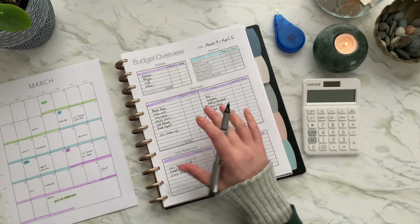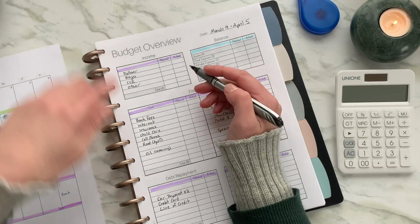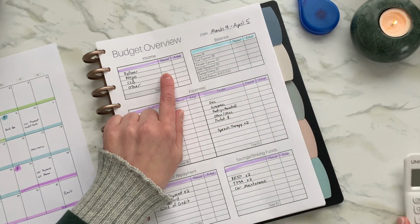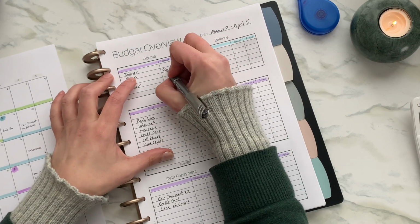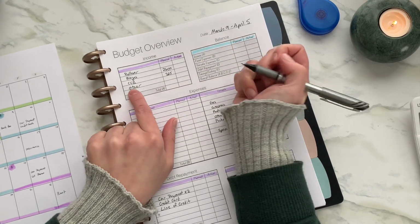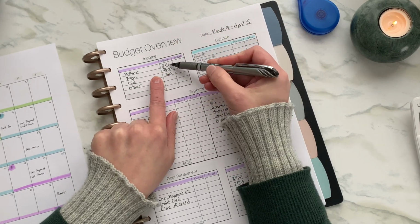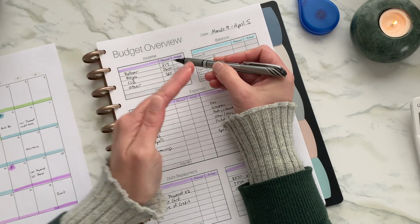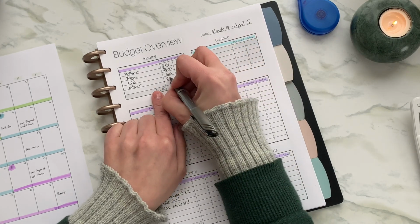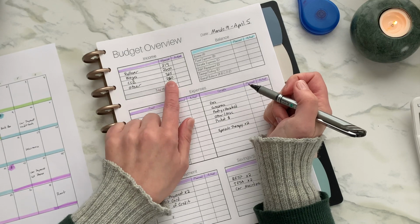So let's zoom in so you can see these numbers nice and big. Starting with income, our wages are, oh, hold on, I have my sheet over on the side here. $2,600. We'll be getting $325 for our child benefits. And we have $214 left in the bank right now. So that'll be our rollover money that we're going to bring into this budget as well. And then we just received a $250 refund from a program that we had signed up for that ended up getting canceled. So that was given back to us.